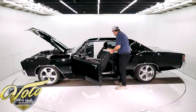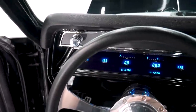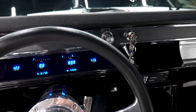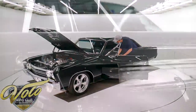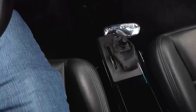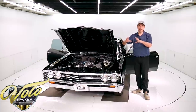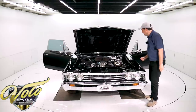It's a fairly fresh build. It's got Dakota Digital dash, nice steering wheel, custom-made console. The guy I bought the car from that restored the car, he made that console out of steel. So it's real nicely done. It's got a B&M shifter where the radio would be. That's also welded in and made smooth. He was going to put like a touch screen in the console, so there's plenty of room to put whatever kind of stereo you want.